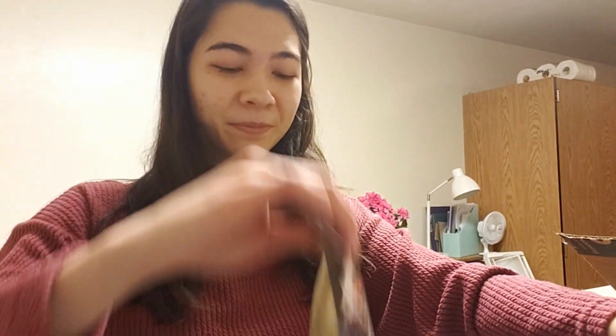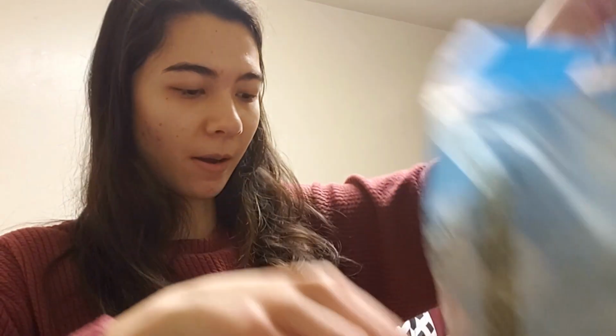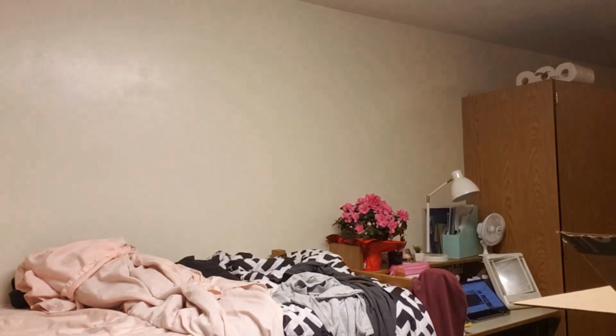Yesterday in the mail, storage bin smells. I got some of these, millet snips. Is that what they're called? Yeah, millet snips, treats. And I got my reptile sand for a sand bath. And then some orchard grass, because I wanted to put that in between layers of bedding so that it'll be more stable and just another texture.